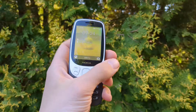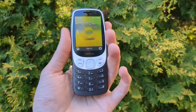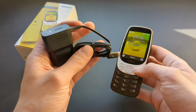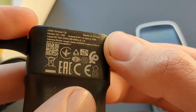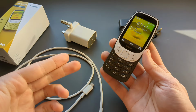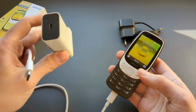Not only does the new Nokia 3210 look absolutely awesome, it also has tons of extra cool features that most people don't even know about. In the box you do get a Type-C charger, however, did you know it's actually very slow? It's not even 1 amp, it's 0.5 amps, and that's mega slow. So if you want to significantly increase your charging speeds, take another Type-C charger which has good speeds.